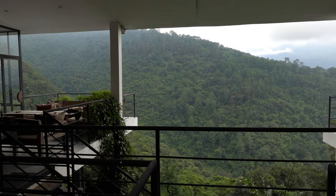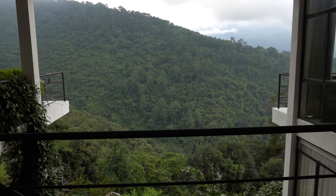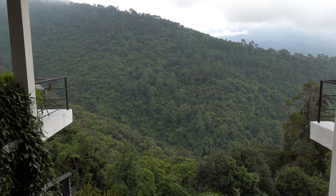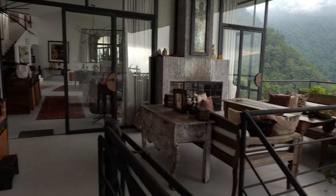So I'm gonna go ahead and show you guys a tour of my Airbnb because I love it so much. So I'm gonna go ahead and get started. I don't even know where to begin. I'm gonna start from where I saw it at. So here we go. Soon as I walk in, this is what I see. This beautiful view of the volcano. Walk over to the side.